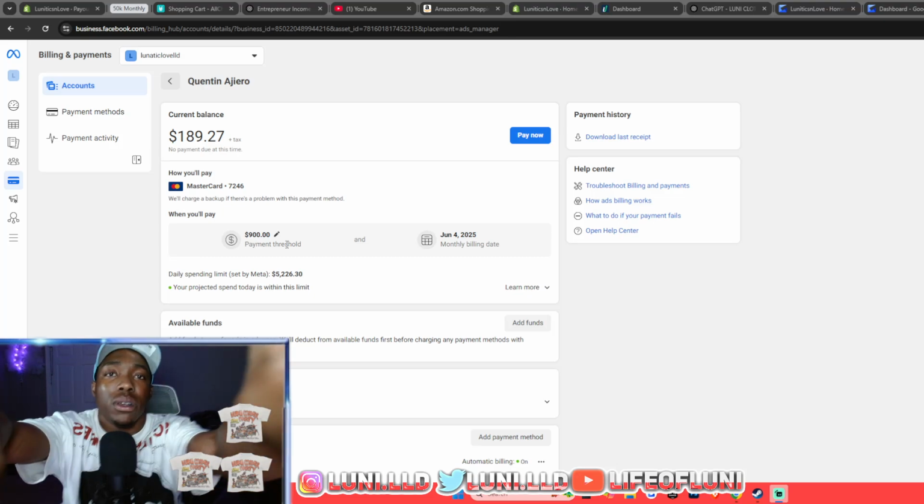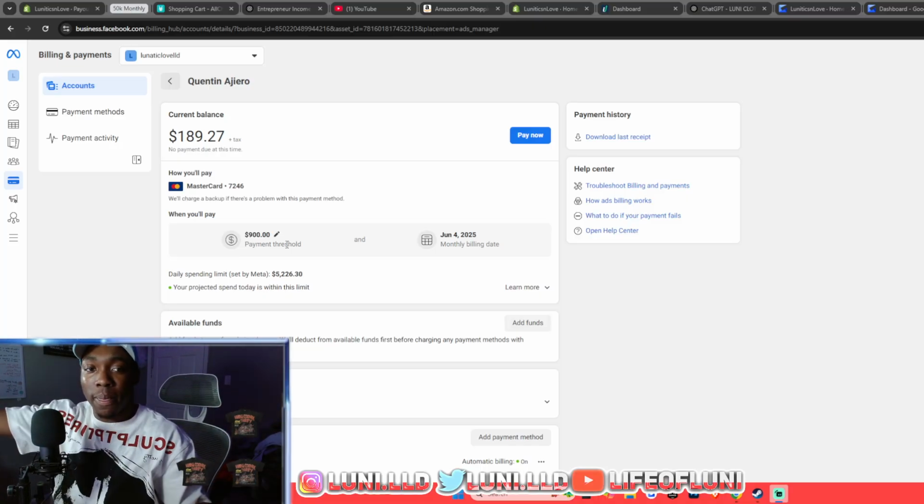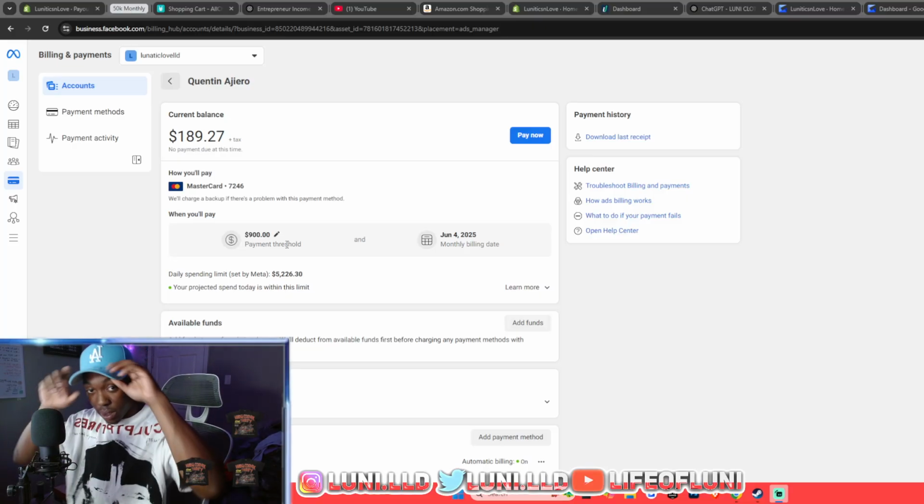Like, I keep looking over here. I think it's better for my camera because this is where I look at, because this is where my stuff is. That's small.